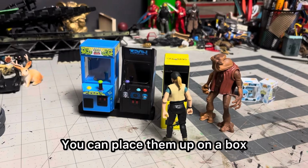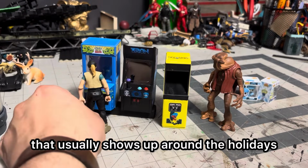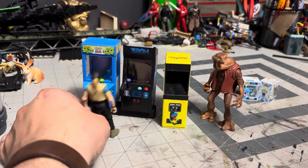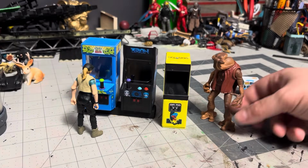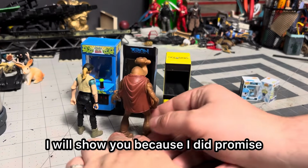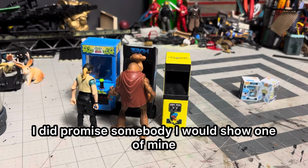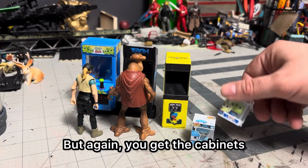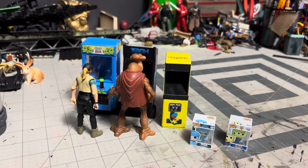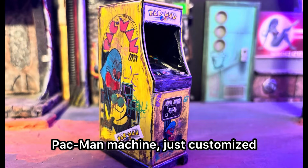You can place them up on a box, and I want to show you the mint container that usually shows up around the holidays for the Pac-Man machine or the Miss Pac-Man machine. I picked up a few of those last year, and they work really well. I like them as an arcade cabinet. I will show you, because I did promise, it's a little bonus insert in here in the video. I did promise somebody I would show one of mine that I just doctored up for display. But again, you get the cabinets, you get the little Funko Pops. You cannot beat that price, $7.96. So here's my mint arcade cabinet from the Pac-Man machine, just customized, and I gave it a little riser.